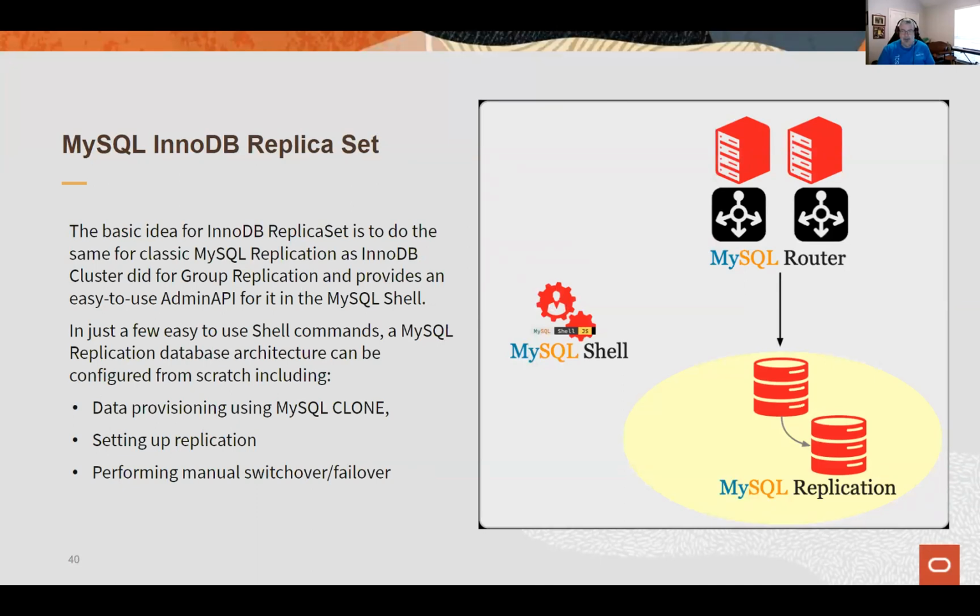That's for 3 nodes. Replica set will do a lot of the setup for you, but it still doesn't have an automatic switch over. You have to somehow manually switch over or fail over. This does help you set up replication much easier.